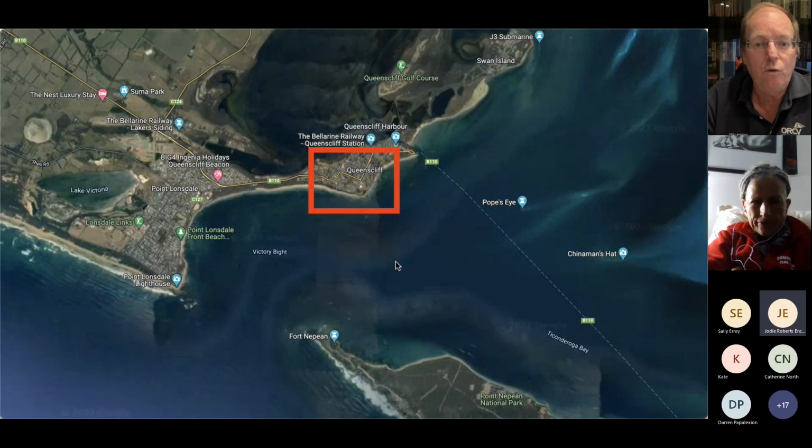Okay, so first up, we're going to look at the lighthouses. Now, you do have a lighthouse here at Point Lonsdale, but this is not the one that you're going to use to guide you in. It just marks that head.